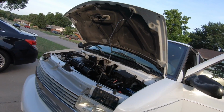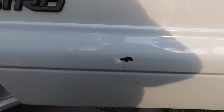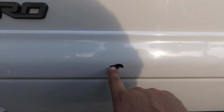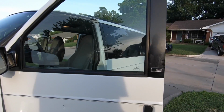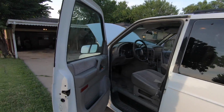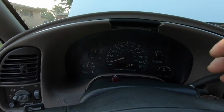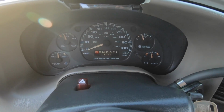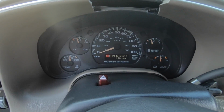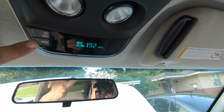Full disclosure, I love showing you guys everything, the good, bad, and the ugly, right? There was bubble gum stuck over here, and I hit it too hard with my pressure washer, and it actually took the paint off. Oops, that was my bad. Other than that, man, there she is. And I think I forgot to tell you guys how many miles she had on her yesterday. So let's do that real quick. Hopefully you can see it. 178,021 miles. I've put 43.6 miles on it myself. She averages 19.2 miles a gallon.